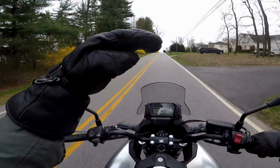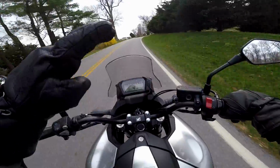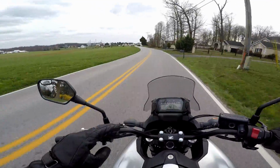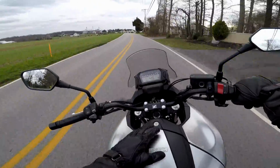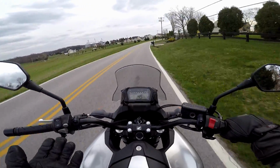So if you're looking at the engine, this direction is the direction of the engine of this, and on the NC it goes up and down. So this one, of course, doesn't have a gas tank. It has a very big compartment to store stuff.